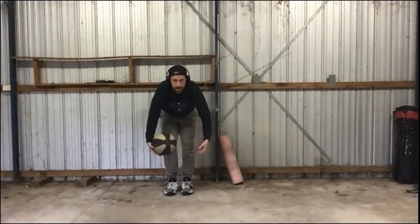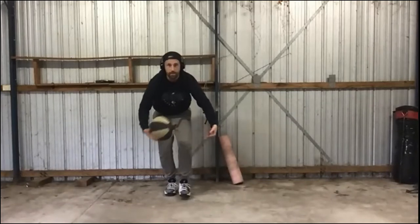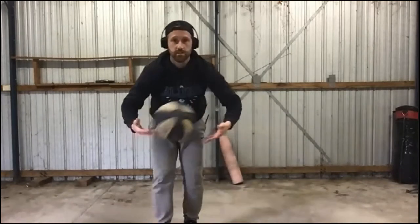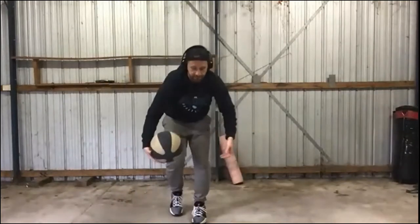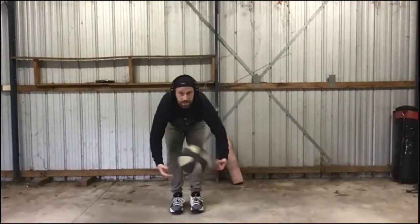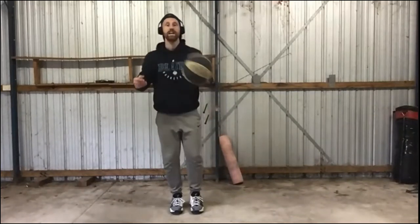Now we're sort of flipping the ball from under our hand. So we've got our hand sort of under the ball and we're flipping it up. Looks like that, but down at my legs. So flipping it from hand to hand. Nice and low. So we're still stretching, still just building up into the session.